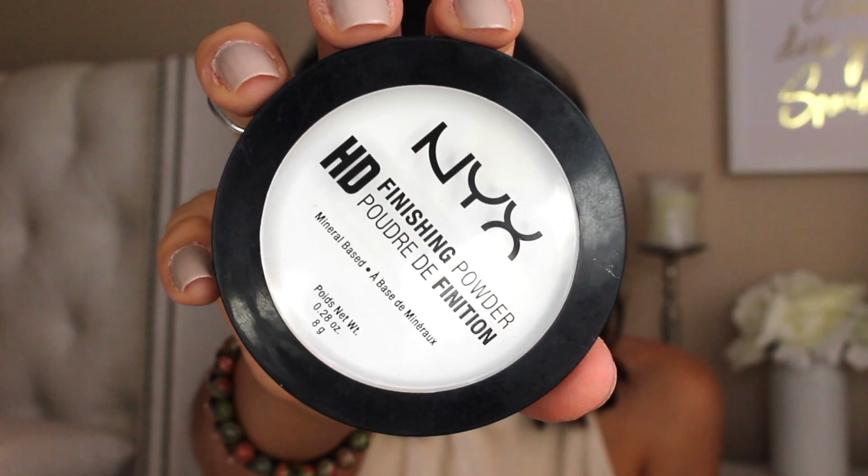My face is already a lot more smooth and even, and that's kind of the purpose of those two products. But when I go in with this setting powder, it's the NYX HD Finishing Powder. I'll show that to you guys. It looks like my face is completely airbrushed after I use this powder.